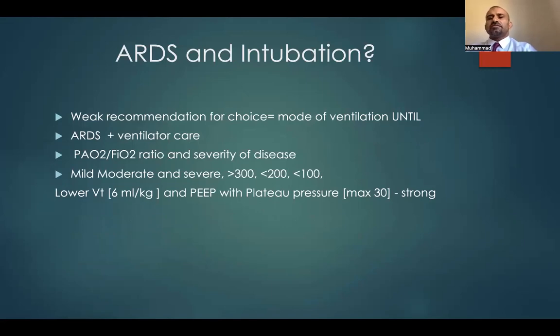ARDS and intubation. I'll quickly go over these steps of management. The mode of ventilation, for example, BiPAP versus invasive intubation. The ARDS and ventilator care has a strong recommendation. The partial pressure of oxygen, the PaO2 to FiO2 ratio, determines the severity of disease. A patient on a ventilator is usually in mild to moderate or severe respiratory failure.